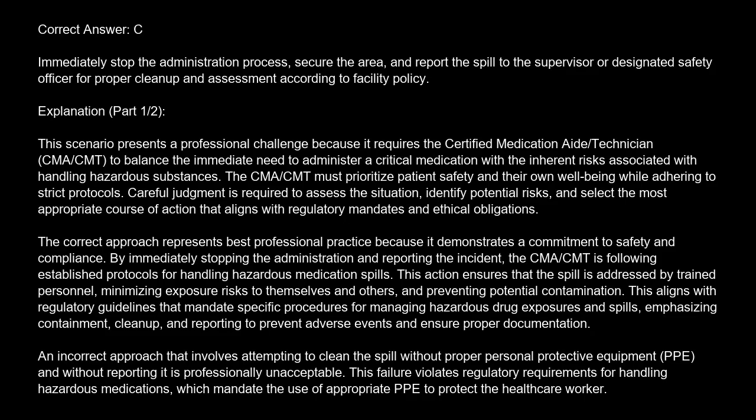The correct answer is C. Immediately stop the administration process, secure the area, and report the spill to the supervisor or designated safety officer for proper cleanup and assessment according to facility policy. Explanation. This scenario presents a professional challenge because it requires the certified medication aide/technician, CMA/CMT, to balance the immediate need to administer a critical medication with the inherent risks associated with handling hazardous substances.